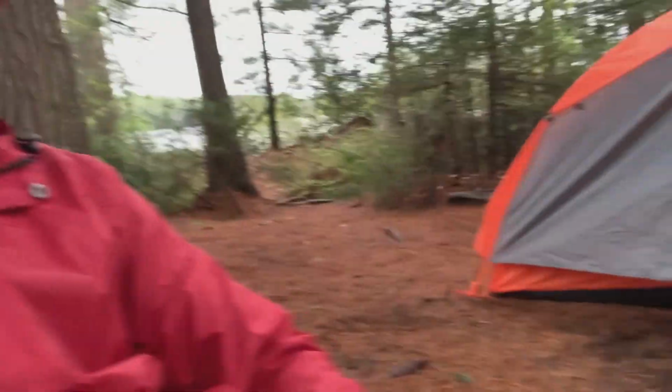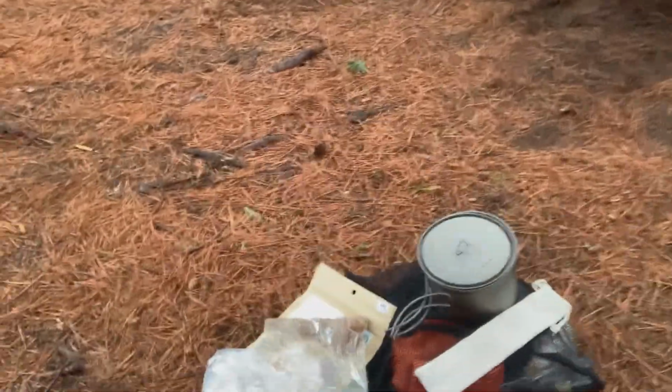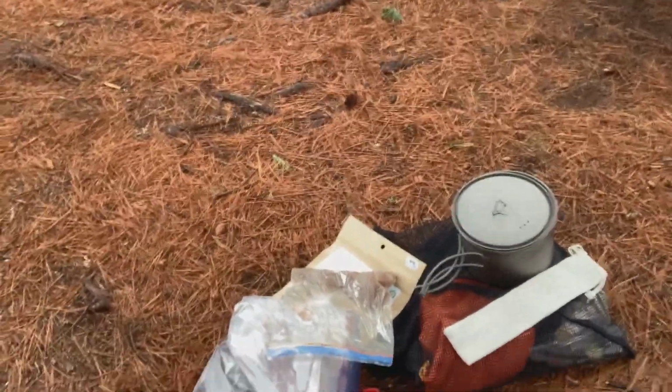So we are here on day 2. It's still raining. It rained all night. And it's still coming down. So we took refuge under some big ass trees. We're gonna make some breakfast. Oh, got some bacon, happy yak, dried egg. Should be a good breakfast.